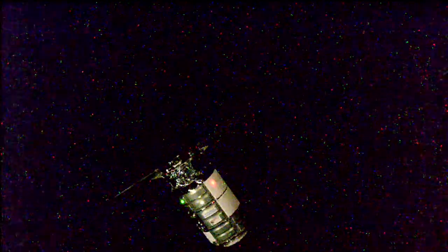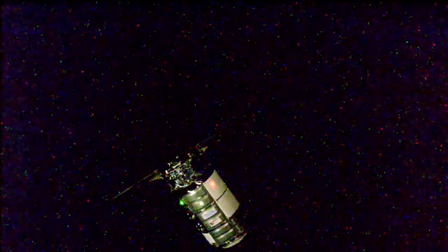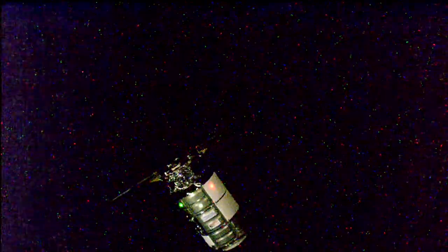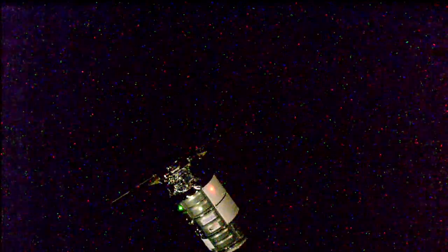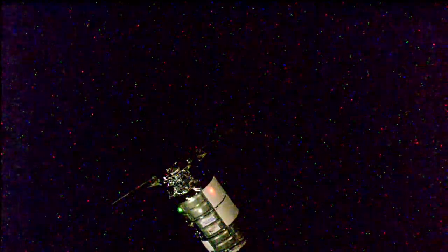Once Woody aligns the robotic arm to the grapple target on the Cygnus spacecraft, we will be listening for a call out on those snares closing. The snares can be compared to the hand of the robotic arm. For now, we're looking out for that 30-meter hold and a go-no-go from teams in Northrop Grumman's flight control room in Dulles, Virginia, as well as a go from the flight control team at Mission Control here in Houston.